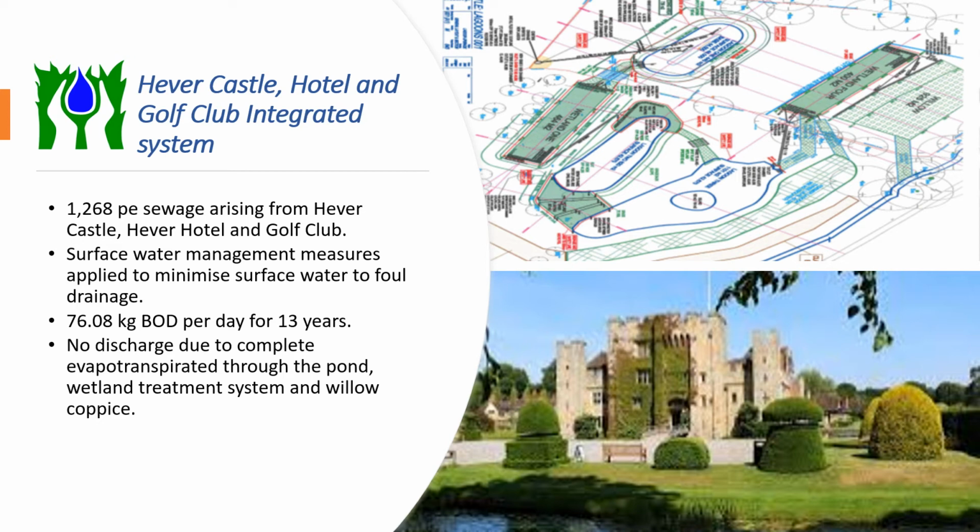And here at Hever Castle, we can see the application of the integrated approach. This is at Hever Castle Estate. In this instance, Living Water were tasked to treat the combined drainage from Hever Castle, Hever Hotel and Hever Golf Club, giving a total population equivalent of 1,268 people.